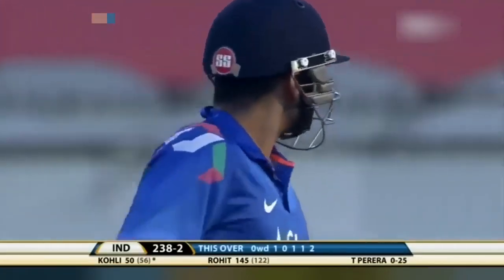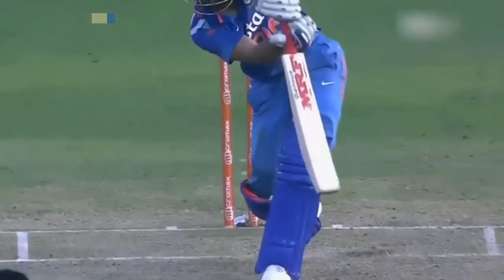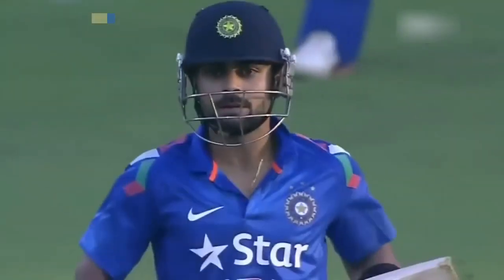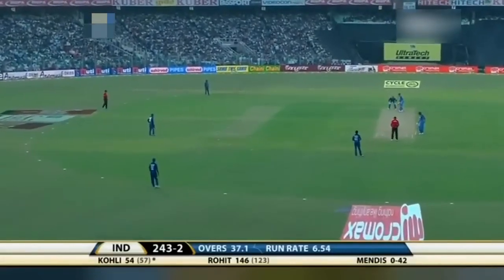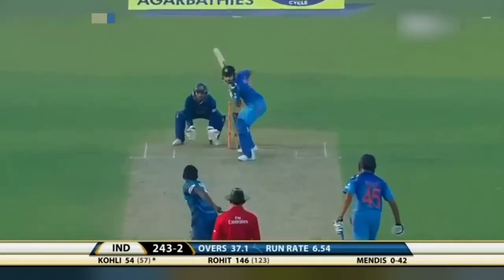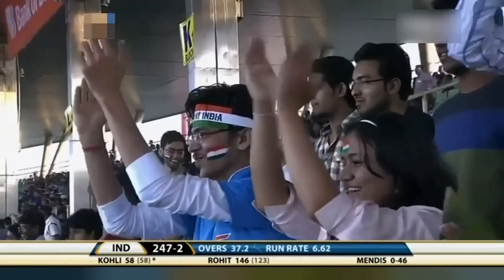That has just raced past Thisara Pereira. It's an expensive over, 10 from it, 242 for 2. Not too sure which over hasn't been expensive recently. Made that look very easy. Just a push. And the bowler, you'd have thought, would have had a chance of putting his hand down with just a push. No, it would have no chance. It's wide and it's short and it's not good enough from Mendes.